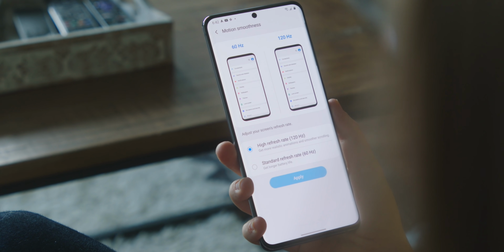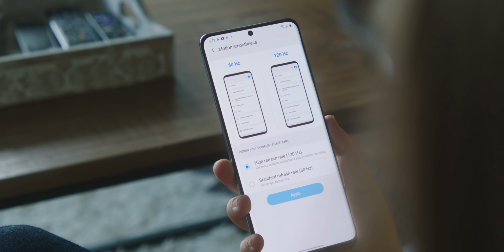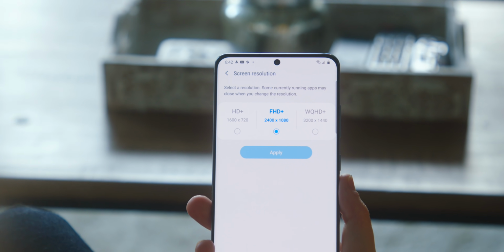So the 120 Hertz is capped at full HD+, and I opted to have that setting because I really like the faster refresh rate. And certainly there is a battery drain to be made. But it's interesting for Samsung, a company that's really been known for giving users choice, to take that choice away from folks here with the S20 line of phones.